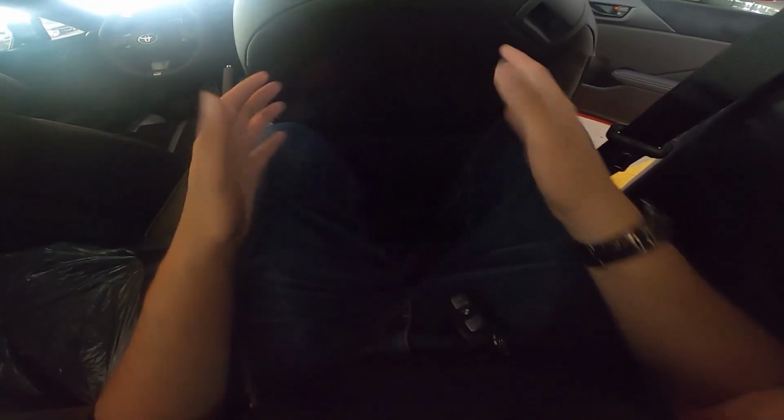I'm 5'8", by the way. Now, as you can see, I don't have a lot of headroom over here. I can't sit straight, and even if I recline like this, my head is still hitting the roof. Actually, it's hitting the rear window. So my feet basically have nowhere to go. They're right underneath the seat, and there's not a lot of space down there.